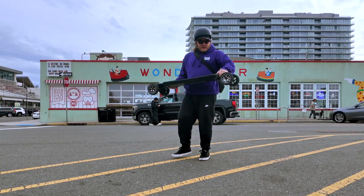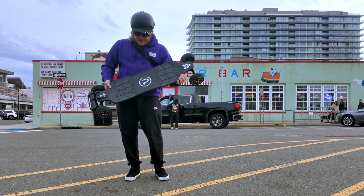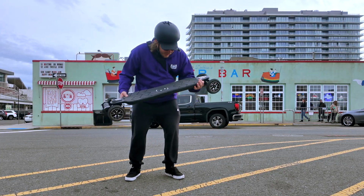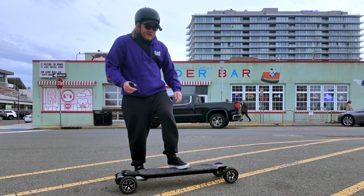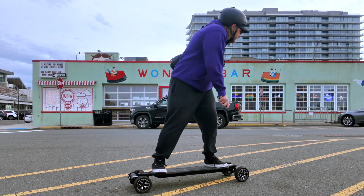So today we're looking at the Propel Pivot GT, and under $1,000, no board is even close to competing at this price point.